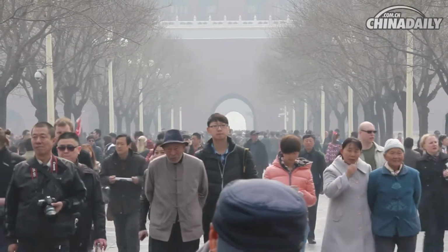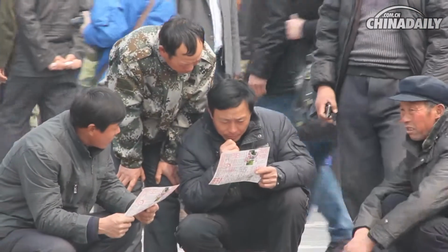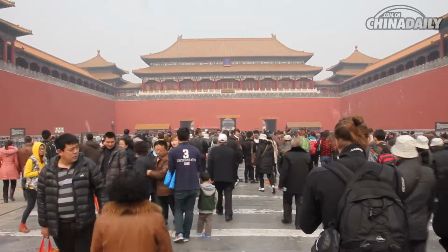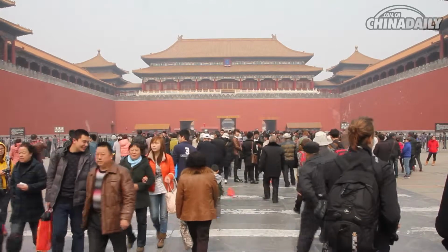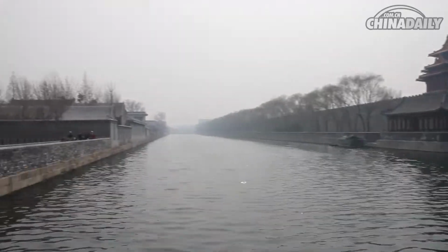If you have time, you can continue through the south gate and into Tiananmen Square, but I pushed on, making my way through the hordes of tour groups, crossing the square and back along the southern edge of the moat before turning north to start my return back to Jishui-Tan.